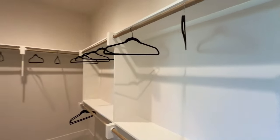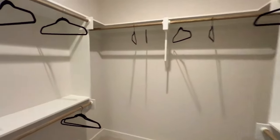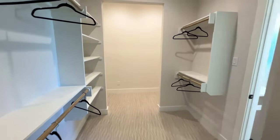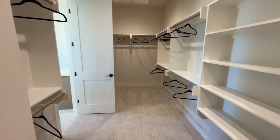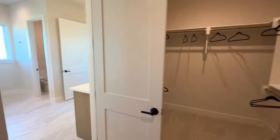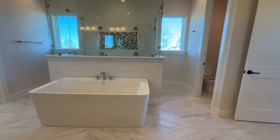And then we'll go to the second closet right here. So fellas, this may be for us right here. Simplified, very simple, but it still looks nice. And you definitely still have plenty of space in here. And then of course right here, you can just put maybe some luggage or stuff that we really don't need, just kind of get it out the way. But I'll do one more pan of the primary bathroom.